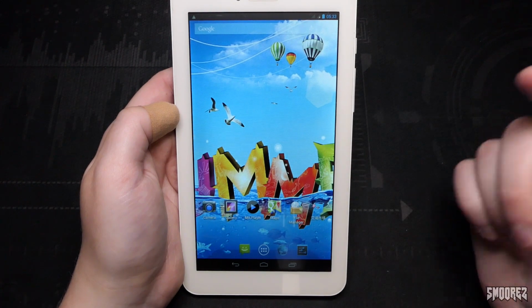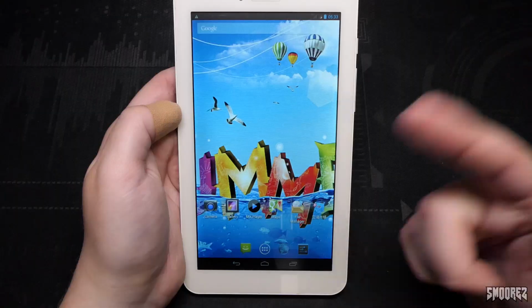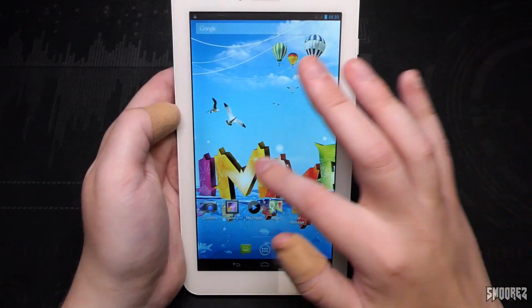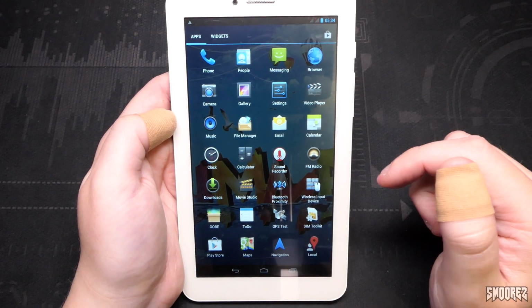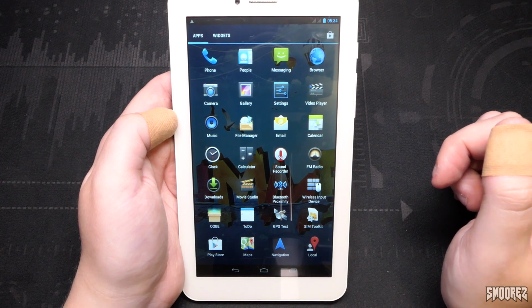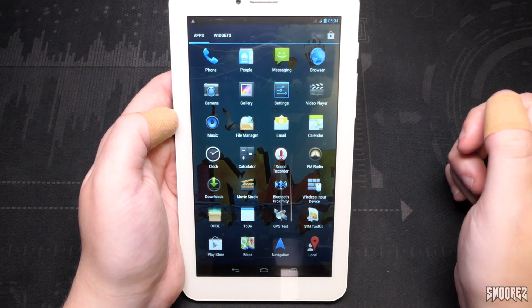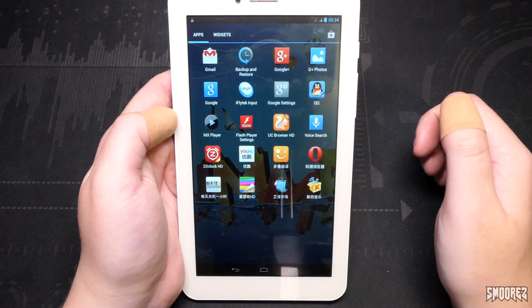We've got camera, gallery, MX player, maps, file manager, some random Chinese application. Not too sure what that says. Calls, messaging, menu button, browser, settings, and then swiping along. Don't have anything there. Then going into the actual menu itself. Phone, people, messaging, browser, camera, gallery, settings, video player, music, file manager, email, calendar, clock, calculator, sound recorder, FM radio, downloads, movie studio, Bluetooth proximity, wireless input device, OOBE. Don't know what that is. We'll check that. To do, GPS test, SIM toolkit, Play Store, Maps, Navigation, Local, Gmail, Backup and Restore, Google Plus. Ooh, who remembers that?